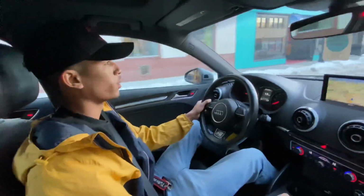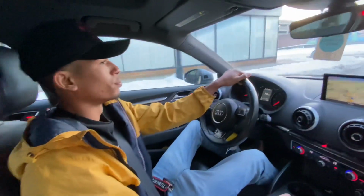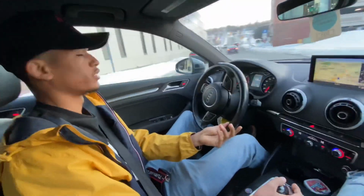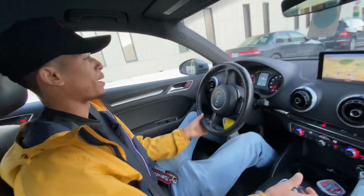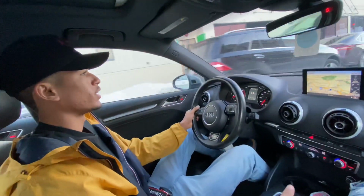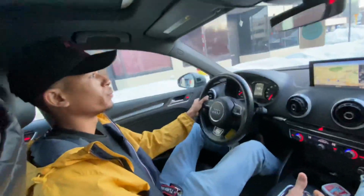I have to tell you guys in the reveal that this car has a boiler exhaust system on. It's not a straight pipe, but it sounds amazing. If you're the type of person that doesn't like straight pipe noise, this will definitely do for you.